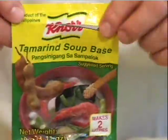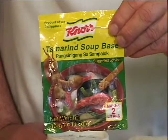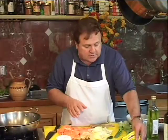Now, this is called a tamarind soup base. This recipe is going to call for tamarind. Now, you can go buy the tamarind pods and go through all that stuff, but believe me, in Thailand and even in Fiji, everybody uses this. All right, it's a base. It has a beautiful lemon flavor to it. Available all over the place.